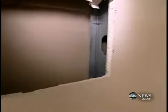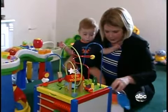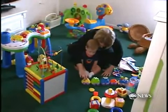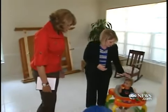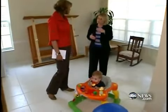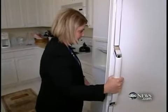And while it's still unclear whether Chinese drywall is making anyone sick, Kathy Foster didn't wait to find out. So when he cut it out, that's the one that said China. She moved her family out of their house into a rental. We are currently paying our mortgage, we are paying our homeowners association dues, and still paying taxes and insurance on the other home, plus paying the rental fee on this home. All told, it's costing Kathy $8,000 a month.